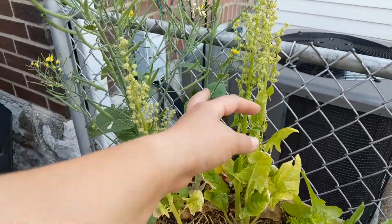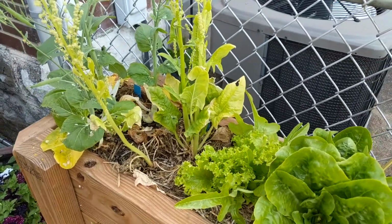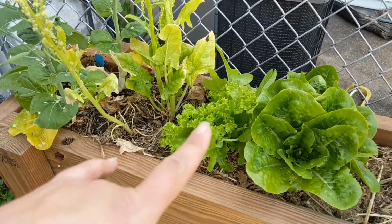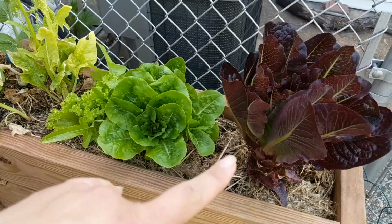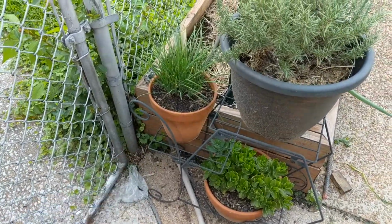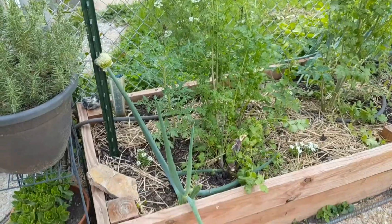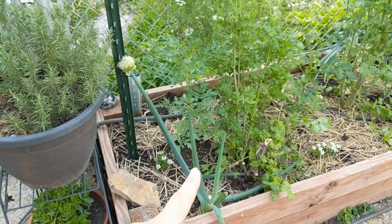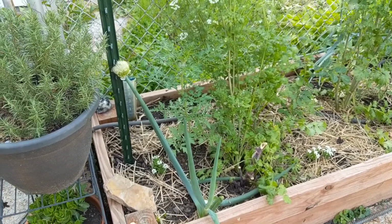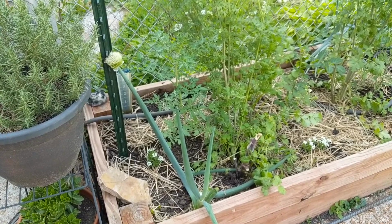Here's the spinach that has bolted and gone to seed. And we have some Rocky Top lettuce mix, the red romaine. On the bottom we have a sedum, some chives, some rosemary from last year. And here we have an onion going to bloom, our alyssum. Remember, we're trying to use that as a living ground cover over time.